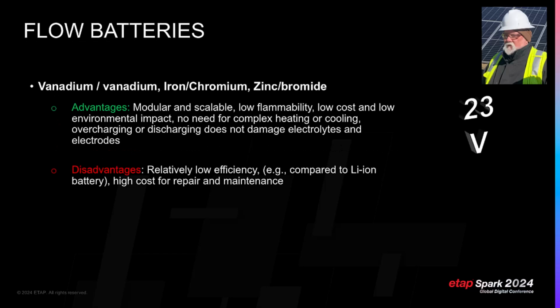Flow batteries: vanadium, iron chromide, and zinc bromide. Advantages: modular and scalable, low flammability, low cost, and low environmental impact. No need for complex heating or cooling. Overcharging or discharging does not damage the electrolytes and the electrodes. Disadvantages: relatively low efficiency as compared to lithium ion, and high cost for repair and maintenance.